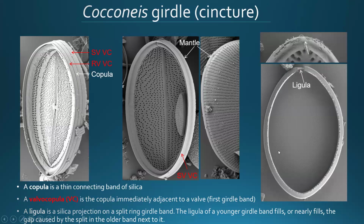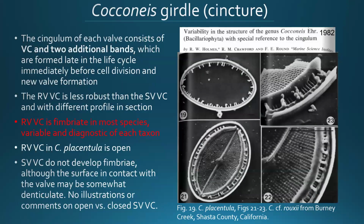It's really hard to see in the slides or with electron microscopy, so we don't have enough information on this one for Cocconeis placentula. So our current knowledge on the structures of the cingulum in Cocconeis is based on this article from 1982 by Holmes, Crawford, and Round. What we know about the cingulum in the Cocconeis placentula complex is based on two species indicated here, placentula and a species from Northern California, quite large. In fact, it's not identified, but it's listed as cf. roxy from a stream in Northern California.